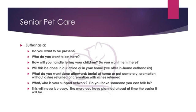Again, who is your support network? Do you have someone you can talk to? I am betting almost everybody in this room who has put a pet down has met people that have totally just wrecked your world by saying things like, well, it's just a dog, just get another one. Or things like, it's just a cat, get another one. Those people are not your support network. They will never understand. So decide ahead of time who your support network is and who you can talk to.